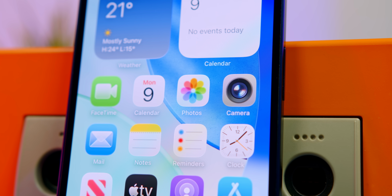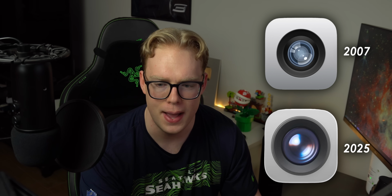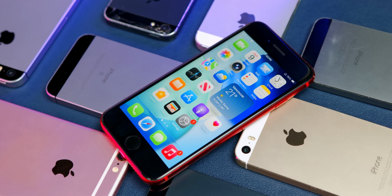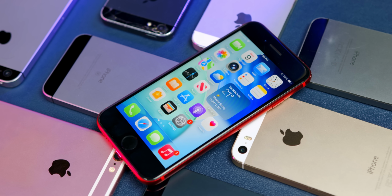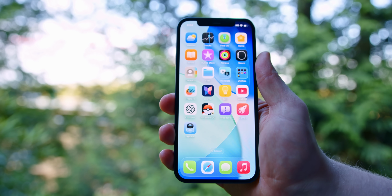First off, my favorite absolutely is the new camera icon. It feels like a real throwback to old iOS, and it brings some skeuomorphism back to iPhone for the first time in I don't know how long, really. I really don't have that much to say. The icons mostly aren't massively different from the same general look that we've had for a very long time, just with a bit more depth to it, this glass effect.